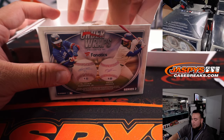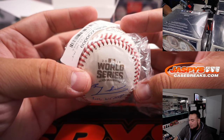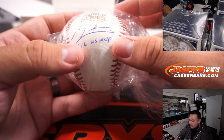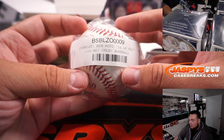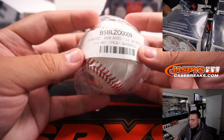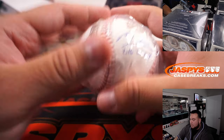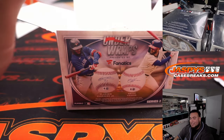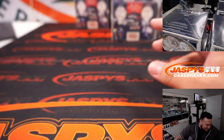And ooh, looks like we've got another World Series baseball coming up. 2016 World Series MVP. Who was the MVP in 2016, guys? Anybody remember? It looks like a B, and looks like Ben Zobrist. 2016 World Series MVP. That's a nice World Series baseball. Yeah, I think Rex would like that, right? Yuck, but I like the ball itself.